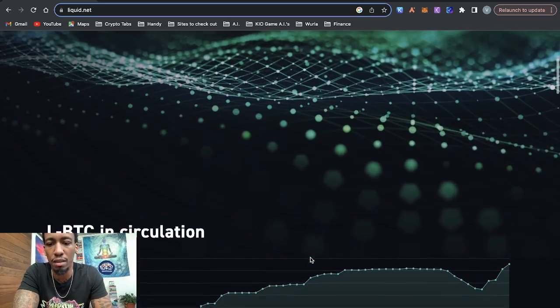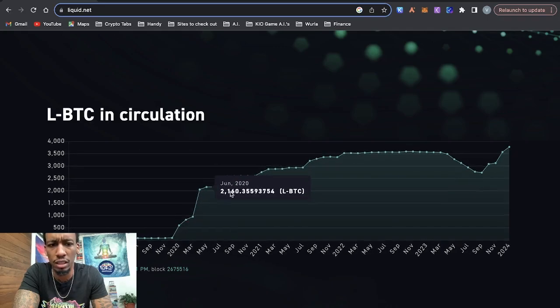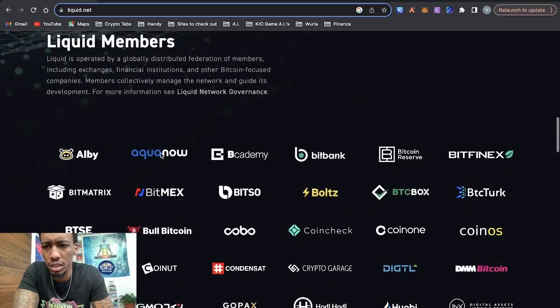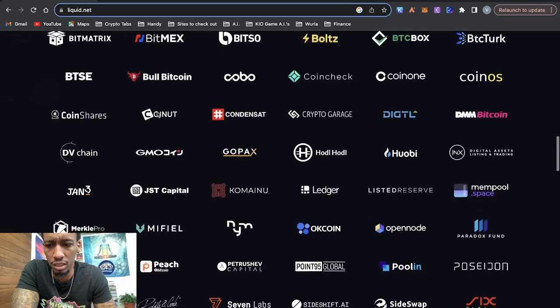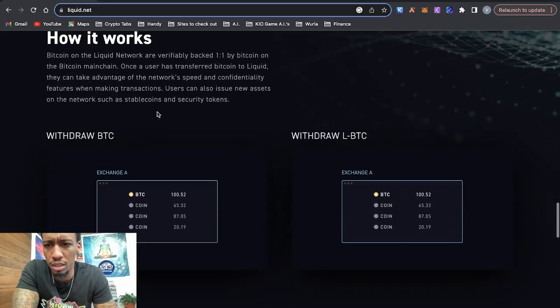So they're kind of taking it from a different angle, and they have their LBTC, which looks like just pegged BTC, and there's a good amount in circulation, so almost 4,000. And then it talks about all the Liquid members. Let's see. Liquid is operated by a globally distributed federation of members, including exchanges, financial institutions, and other Bitcoin-focused companies. Members collectively manage the network and guide its development. So almost like node operators, it sounds like, proverbially, I guess. So you've got Bitfinex on here, Poseidon. It's a pretty interesting company. Talks about how it works.